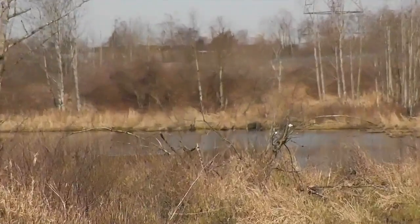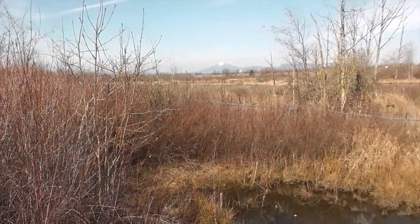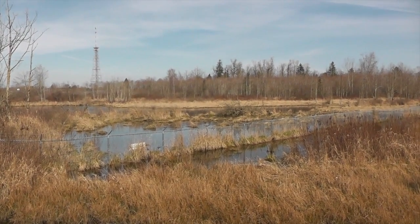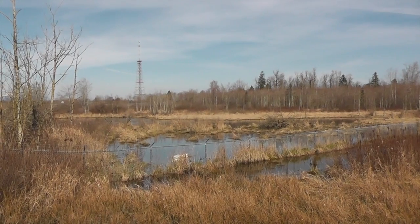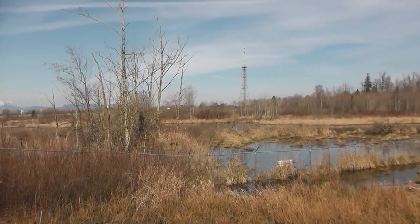Perfect. So we'll be going to beaver dams in the area. So right here, there's a lot of beaver activity, bite marks on trees and shavings, chippings, and whatnot. We're actually on our way to the start of the Bertrand to check out some beaver dams, which will be in a separate video. So stay tuned for that one, guys.